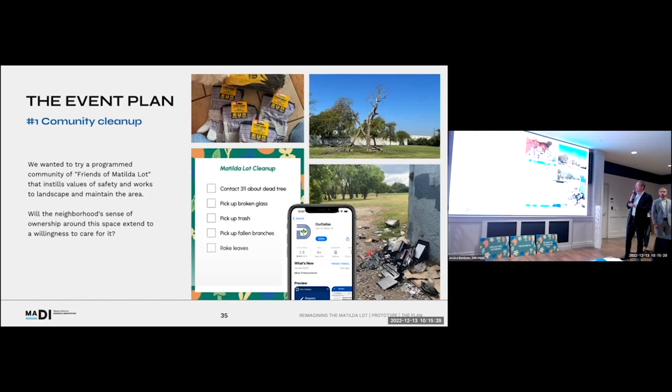And so we also opened up the app that day and shared that with them and showed them that really broken down tree. We actually walked through filling out a form on the 311. We were able to get that addressed in the next few weeks. It was removed. But really this idea of the cleanup will enable citizens with ownership around the space to extend further if they are given the opportunity to care for it.